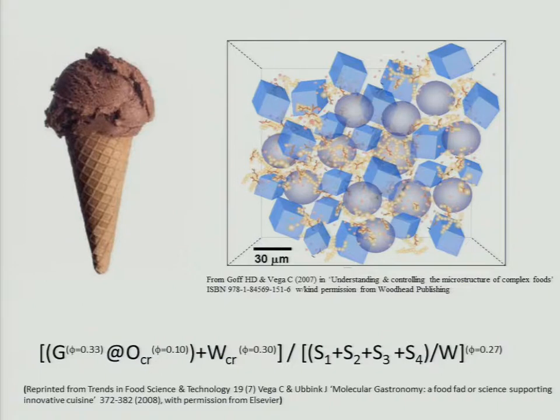This equation, which is based on the complex dispersed system formalism proposed by Hervé This, describes an ice cream that is at 10% fat, 100% overrun, and minus 20 degrees Celsius. That's the condition for an ice cream of such composition. Okay? If you want to know more about it, there is the citation.